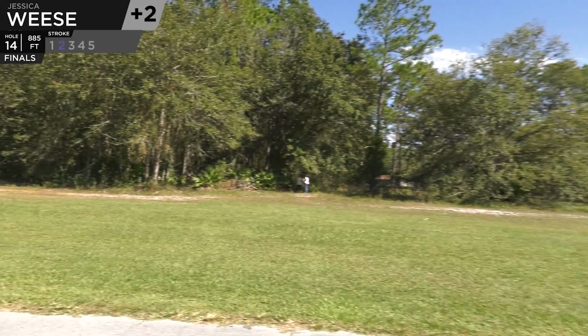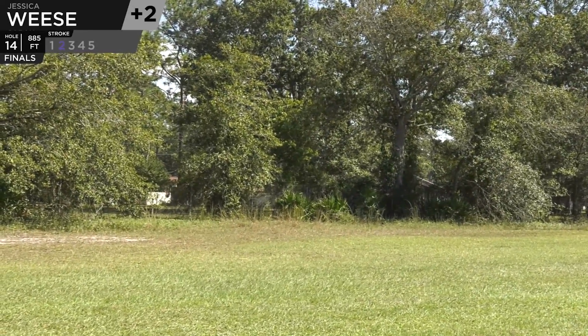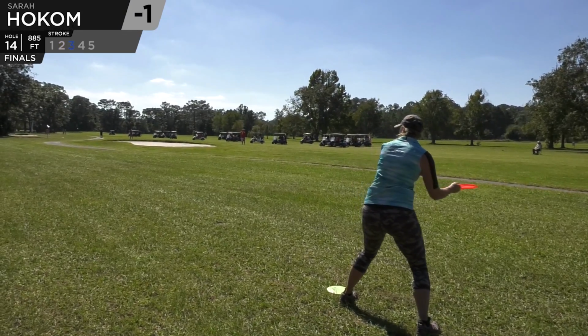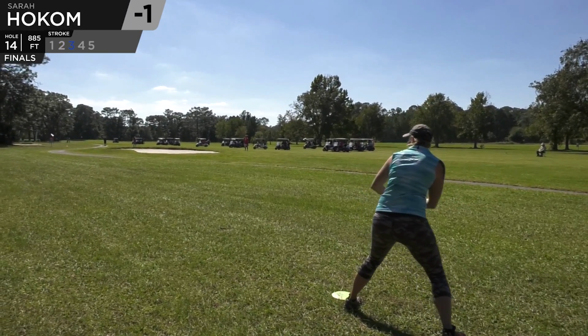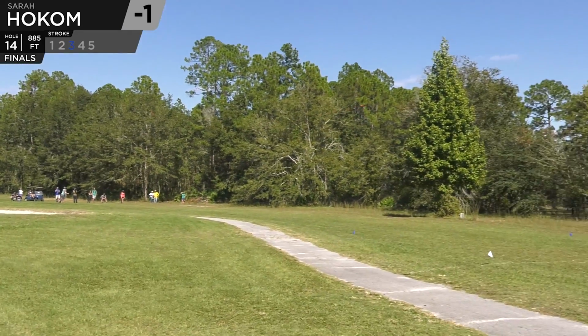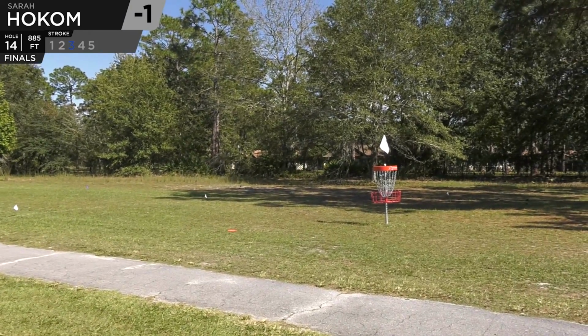And yeah, another beautiful shot. Yeah, I did not want to push the OB on the right, so I think Kat and I are both hanging out over there. We're about 220 feet to the pin here. And Sarah's going Firebird. Yeah, it's just such a predictable shot.